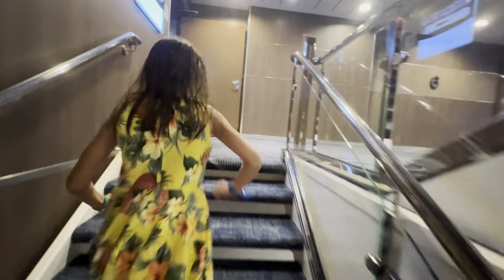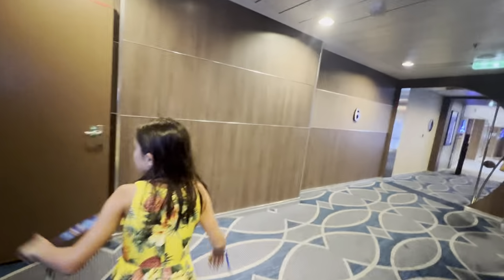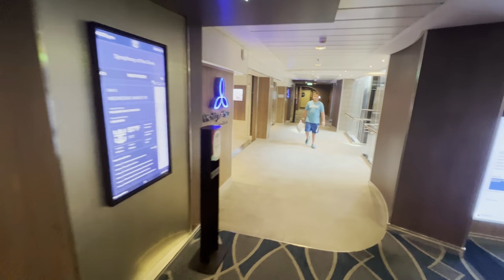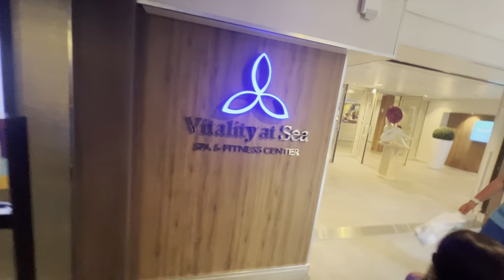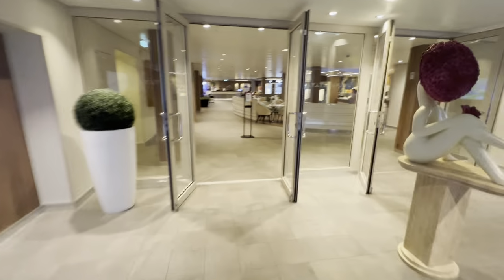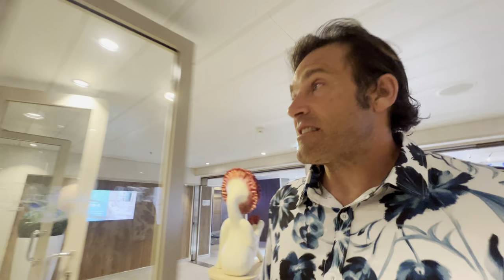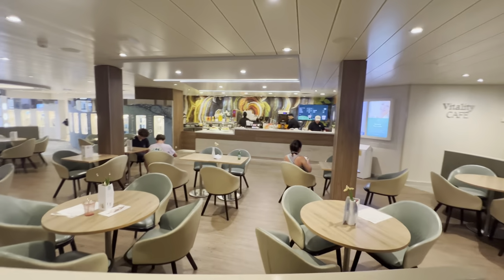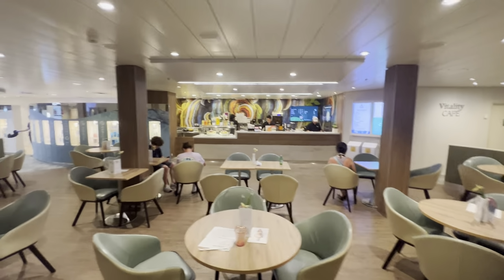All right, Maze. Six. Okay, so this is the top of the exercise room, and you walk all the way through the exercise room and you have the spa and fitness center. Inside the spa and fitness center, over here on the right, which a lot of people don't know, your drink package will get you protein drinks from the fitness bar. So if you have the drink package, you may want to look into that.